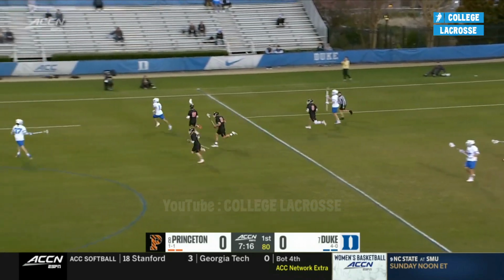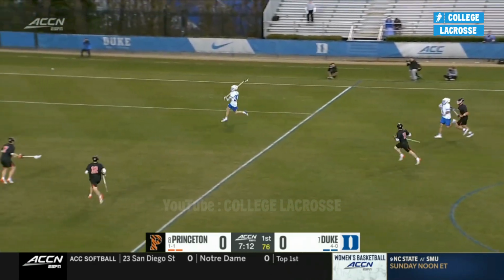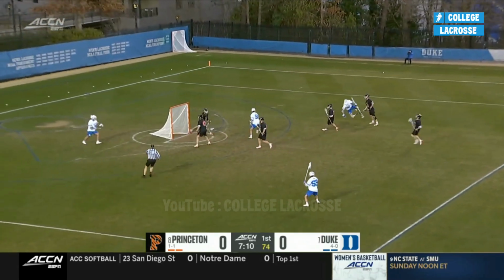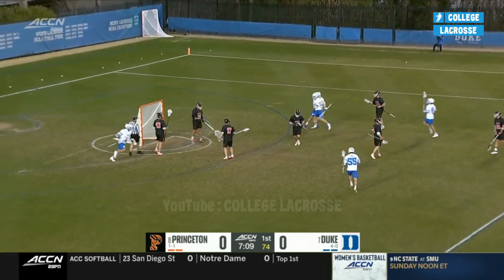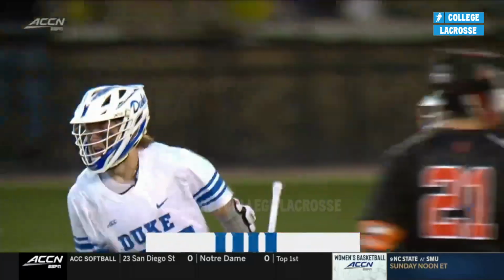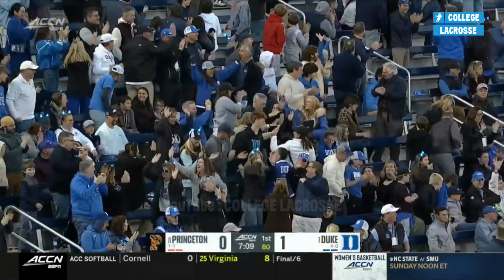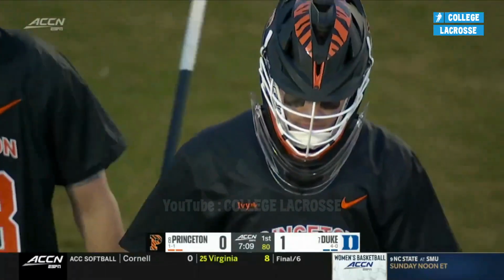Man, the defense stealing the show in this top 10 matchup on a Friday night. Here's Matt Christmas. Scores! The long stick midfielder, Matt Christmas, opens the scoring with a flamethrower. Matt Christmas, number 37 in white. That is exactly what Duke needed.